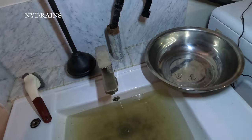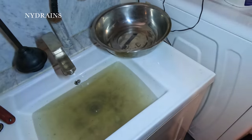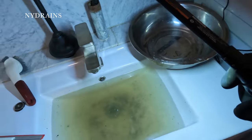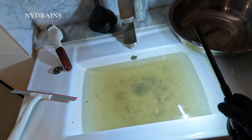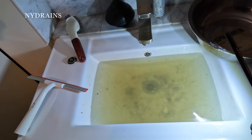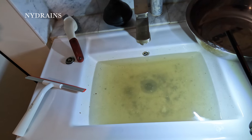What about when you flush your toilet? I guess so, they're all connected. Yeah, right? Can you flush your toilet so I can see what happens? Oh, sure. Thank you. It does look like kitchen sink water. I'm not sure if it's the main sewers.